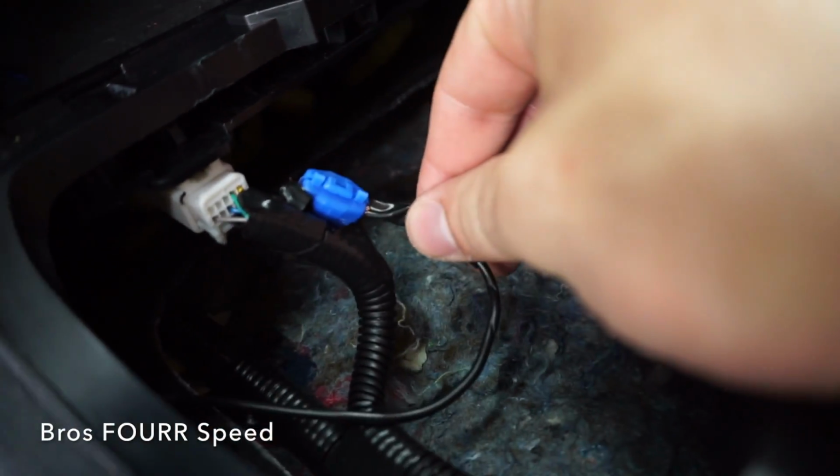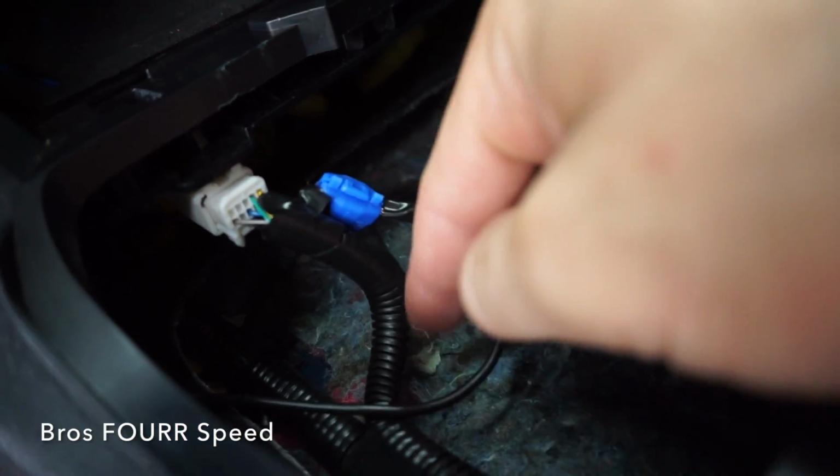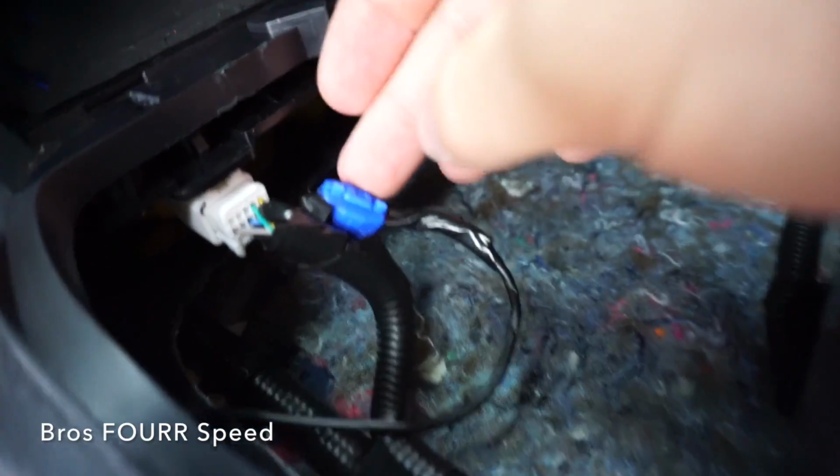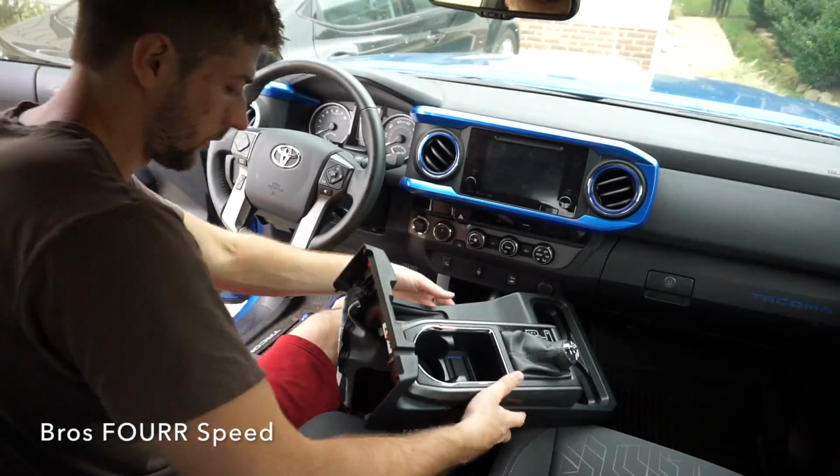I have everything electrical taped up, looking as clean as possible. I won't be able to get this inside this rubber area or the electrical tape, so it's just gonna hang out to the side there. Now it's time to button everything up.